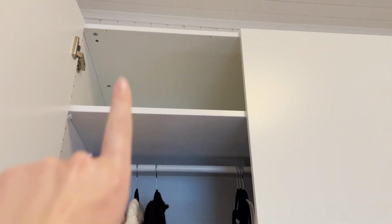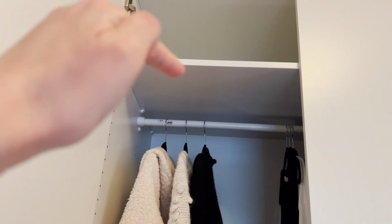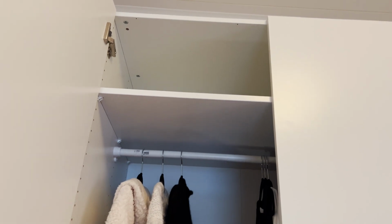Oh, I need to get handles, so I'm going to have a look online. But see that extra part up there? You can get a shorter version that finishes probably where the shelf is, but we've got all that extra storage as well. It's just amazing because this house literally had nowhere to put anything before.